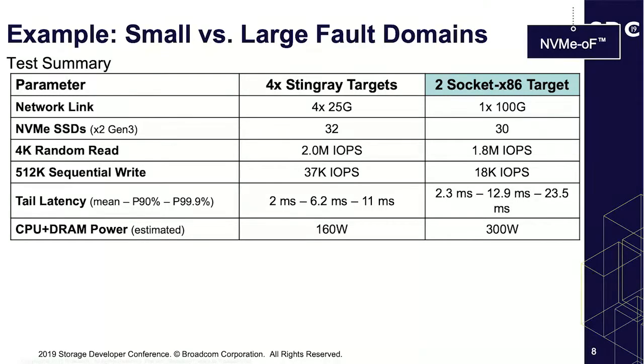So we did this experiment with a customer who said, I wanted to go to that model of putting a small number of drives behind the Stingray. But rather than trying to match the performance of the dual socket x86 that they had before, they said, why don't I use multiple Stingrays to emulate the performance of one dual socket Xeon?